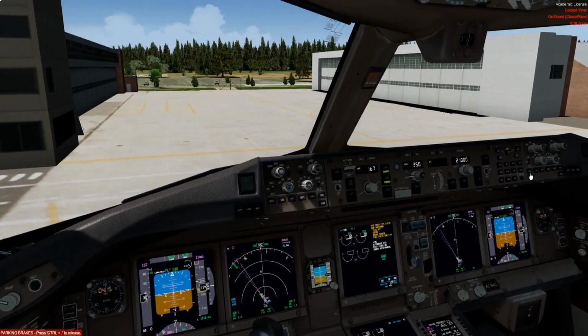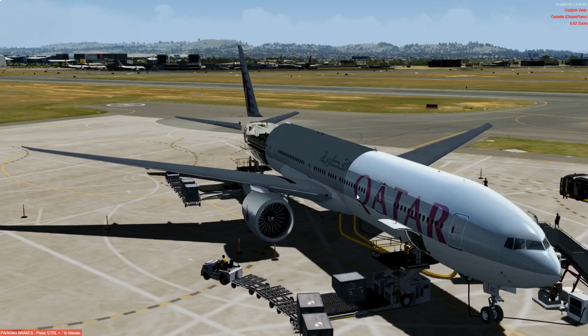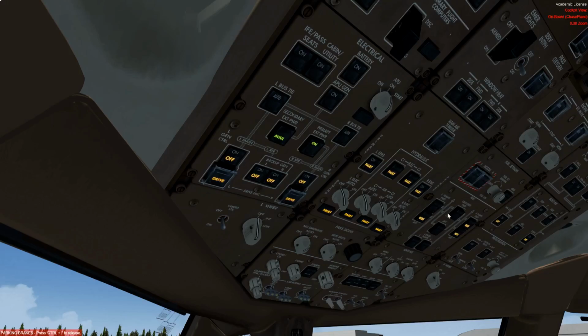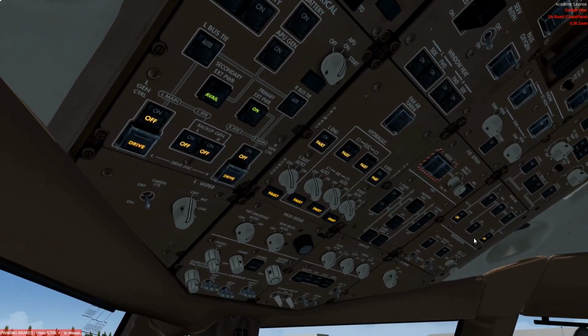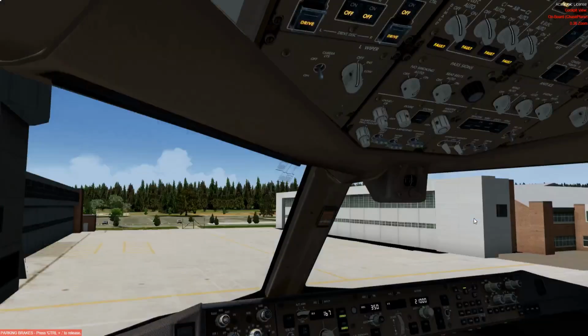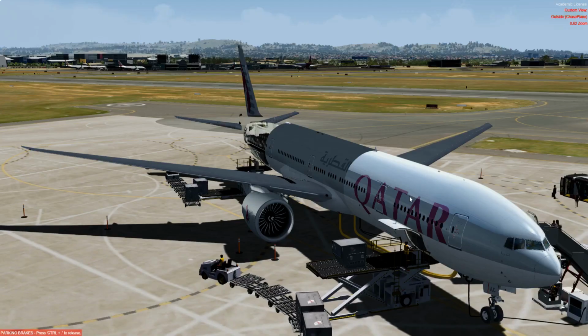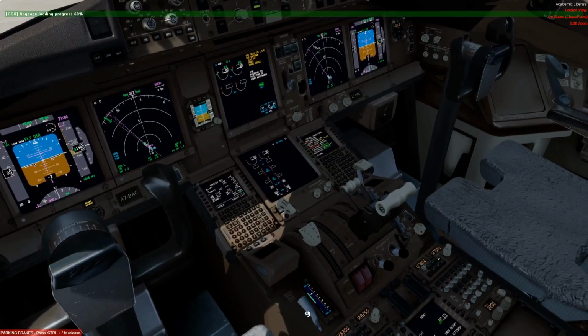Okay, weather radar to on. Bring that up. We can check on the cargo, which is almost done. APU can go on. Fuel pumps to on. Packs to off. Okay, so let's turn off the air conditioning, air start. Parking brake to set.